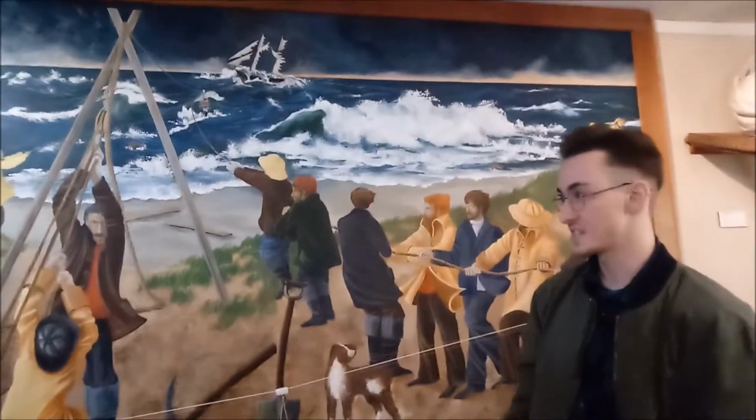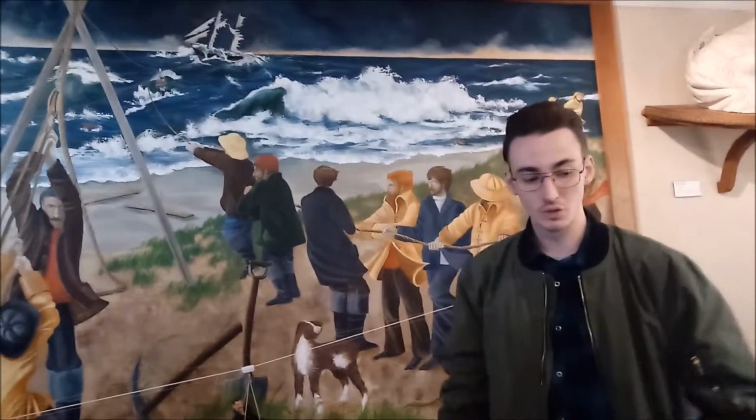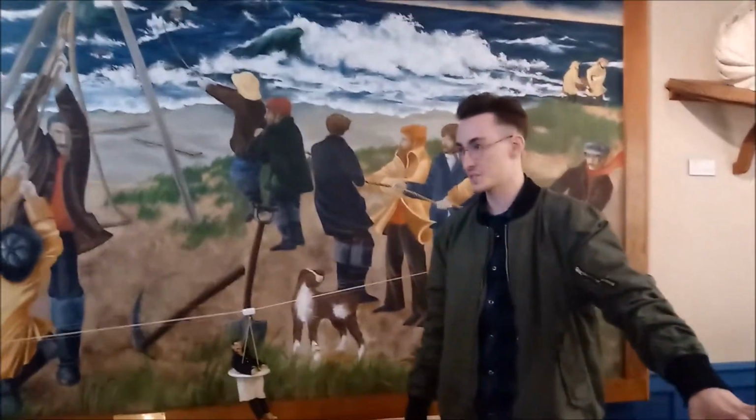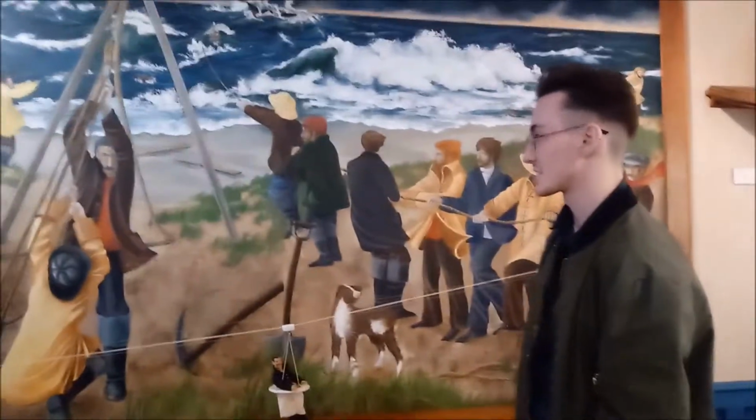If they spotted one, they'd send off a flare and report to the nearest life-saving stations. They would load up a cart like this by horse, take it down to the beach, and set up a scene that looks very much like this.